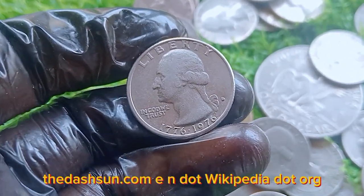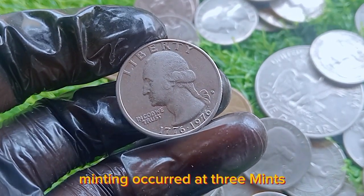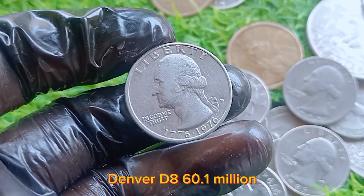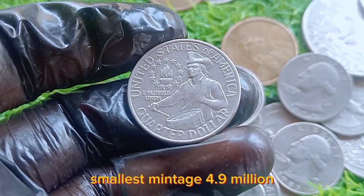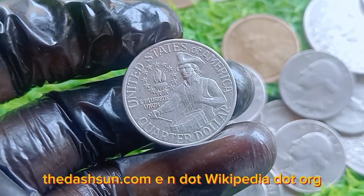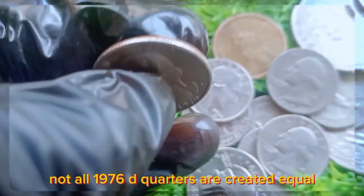Minting occurred at 3 mints: Philadelphia, no mint mark, 809.8 million; Denver, D, 860.1 million; San Francisco, S, silver-clad proof and uncirculated sets, smallest mintage, 4.9 million. Not all 1976 D quarters are created equal.